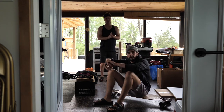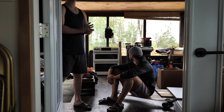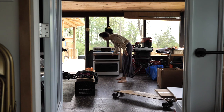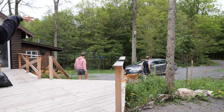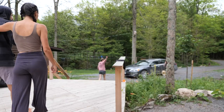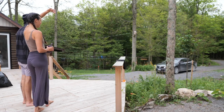Baby, the stove's in! Whoa! That's a sexy piece of hardware. Wow, that's sexy. Bye, mama. Bye, guys. Bye, Burlington. Come on, Bruce.